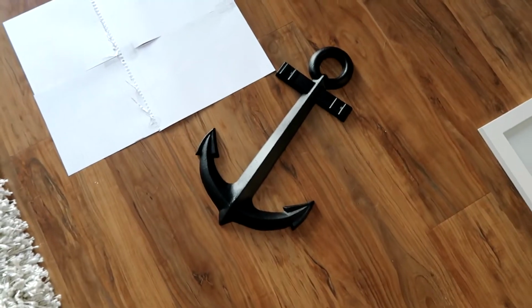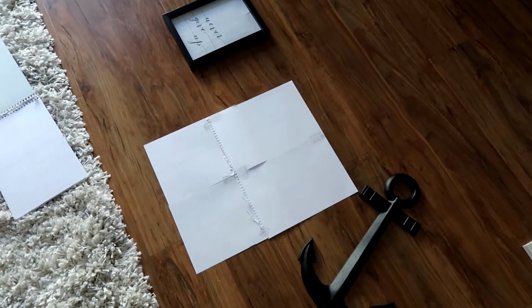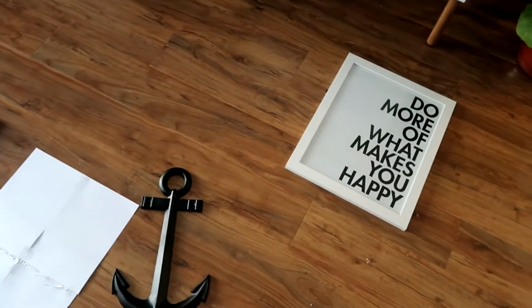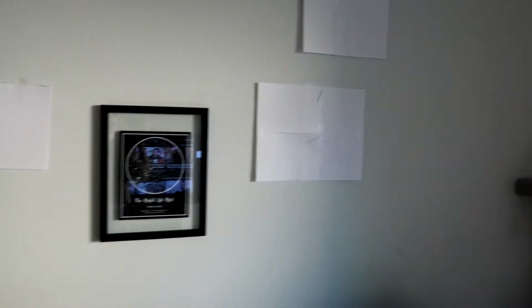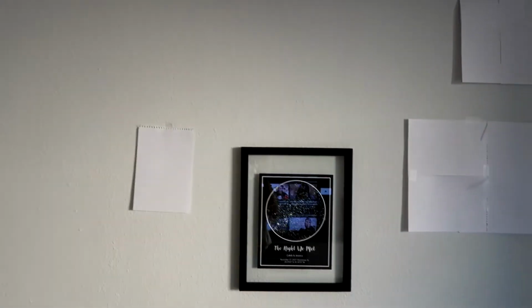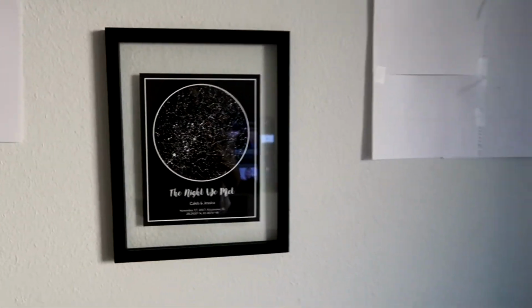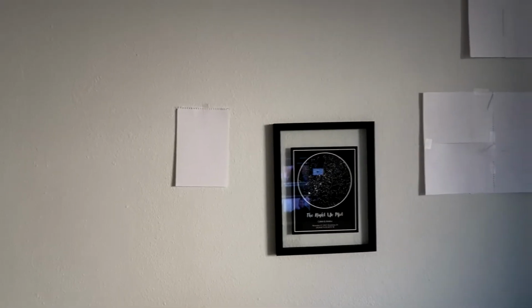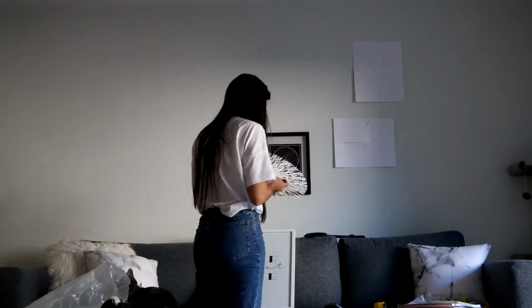Okay, so the paint on the anchor has dried. I think it looks really nice. And what I've been doing is putting some papers together to fit the size of the frames I have. Because that's the best way to put it on there and see if I'm gonna like it before I put screws into the wall. So I've been putting them like that. I didn't have paper that was big enough, so I had to tape smaller pieces of paper together. But anyway, this is the only one that I've already put up so that I could base it around that one. But yeah, I think the next thing I'm gonna put up is the clock.